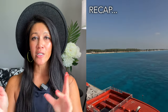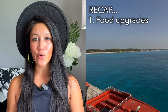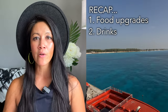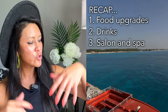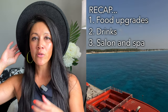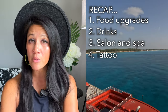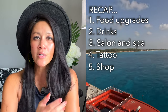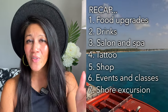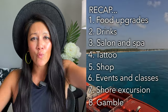Are we ready for the recap? What can you use your Virgin Voyages sailor loot for? Oh, eating. You can eat it away, all the luxury things you have available to you, drink it, go get your glass of Dom Perignon or whatever makes you happy. You also have the option to pamper yourself, whether you want to go to the salon or spa or have some kind of treatment done, or get a tattoo, because why not? You can also shop your heart away on High Street, or you can use it towards events and classes, or go have an adventure at port and use it on a shore thing, or just go gamble it away and try to win some money back.